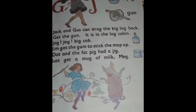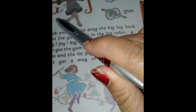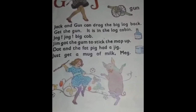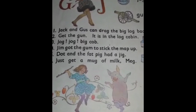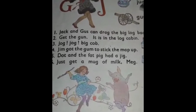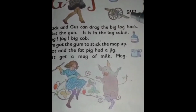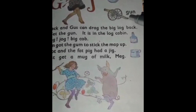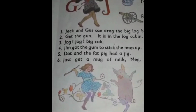So let's start. Here, there is a common word G and J. So, we are going to do the spellings of these words and related sentences. So, let's start. This is a jug. J-U-G, jug. G-U-N, gun. Then now, coming to the sentences.